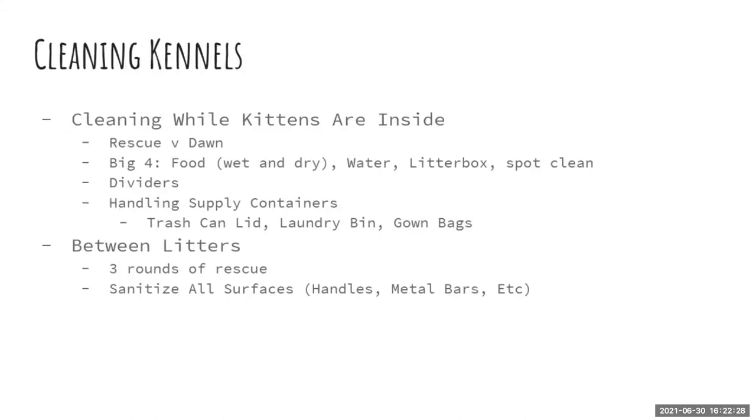No. Clean hands only. So we want to take our gloves off whenever we touch these things. And if we do touch them, we just want to make sure that we wipe them down and spray them. Anyway, we should just be spraying things down with Rescue.